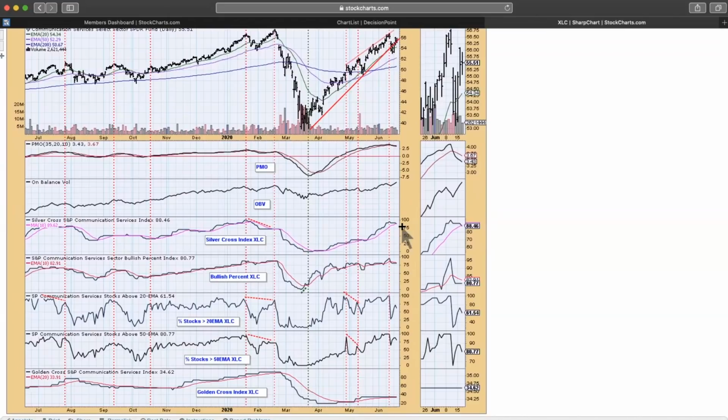And so we can see, based on the members of XLC, in this case, how many of them have a silver cross. Well, that would be a little over 88% of them. And how many have golden crosses right now, and that would be roughly 35%. So it's just an interesting way to keep track of the internal strength within that sector.